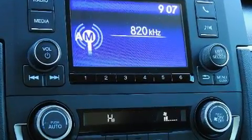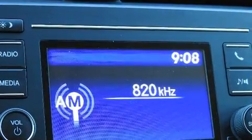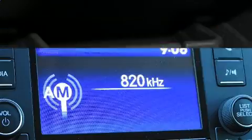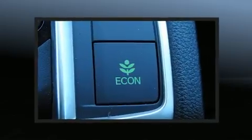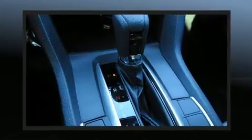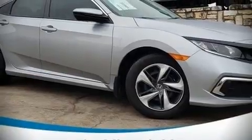Honda also prioritized safety and security with features such as head curtain airbags, front side impact airbags, traction control, brake assist, a security system, and four-wheel disc brakes with ABS. Adaptive cruise control maintains a preset distance behind the car ahead of you, simplifying highway driving and enhancing safety.